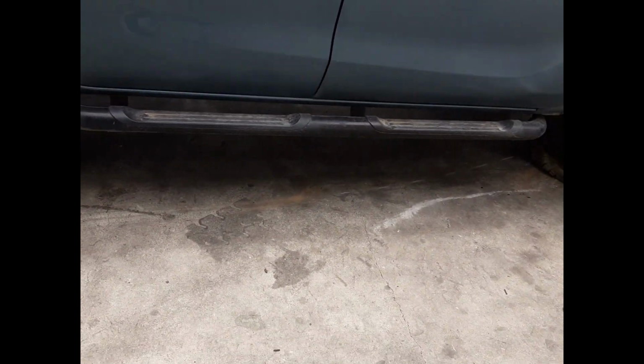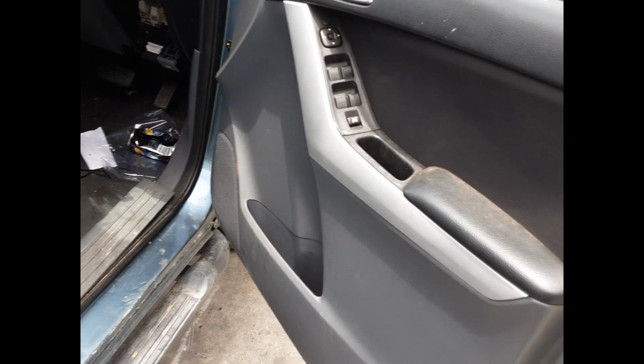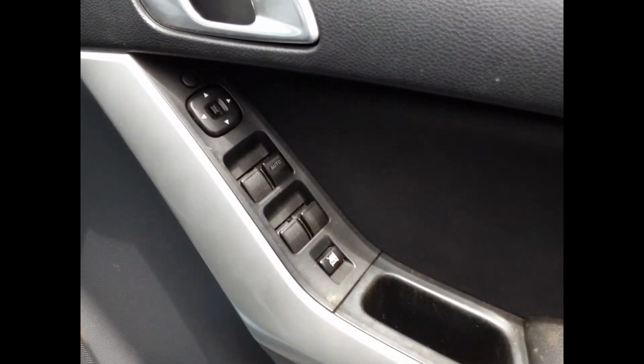Right-hand side step sold as a pair with all bolts and brackets. Right power door mirror, non-power fold type in chrome. Driver side door trim, power window master switch.